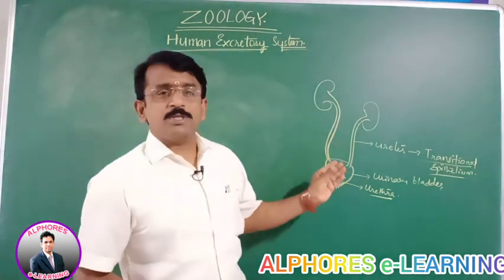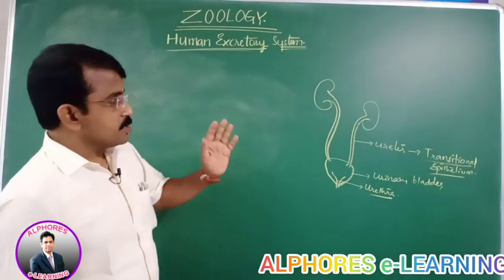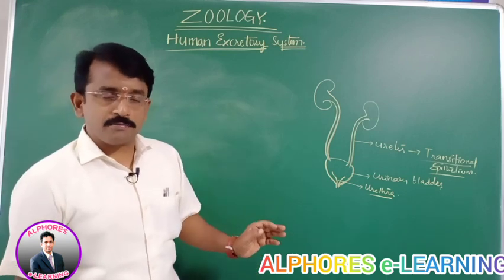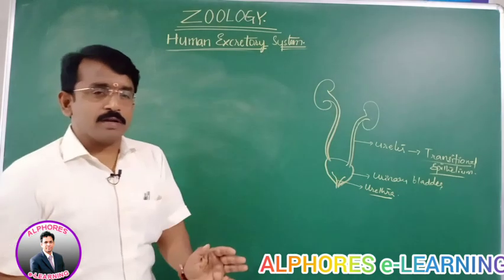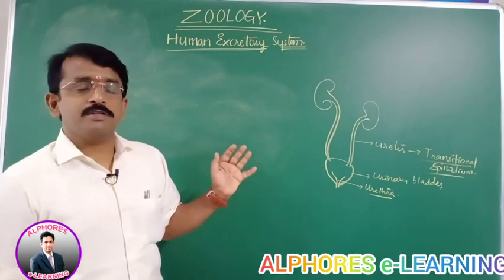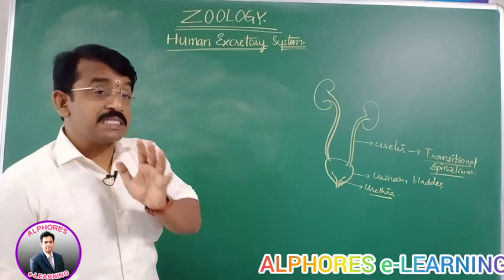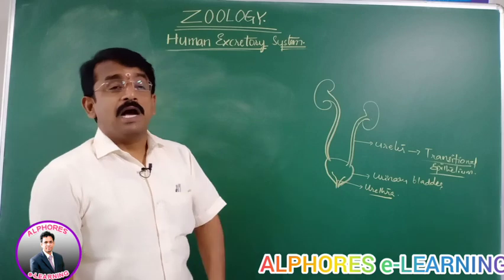So all the internal organ systems are formed from any of the three primary germinal layers. Suppose the circulatory system is from the mesoderm, reproductive system from mesoderm, alimentary canal from endoderm, nervous system from ectoderm. Likewise, different systems are formed from different primary germinal layers. And epithelium is formed from all the three primary germinal layers. That is the reason why most of our body parts have epithelium as a lining.